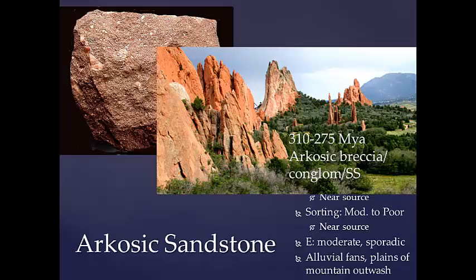This Fountain Formation formed during the period of the ancestral Rockies about 300 million years ago. Yes, 300 million years ago, we had a whole other chain of Rocky Mountains. The Rocky Mountain chain we have now is only 70 million years old, but 300 million years ago, we had a much larger Rocky Mountain chain, and as these granites were eroding away, they made these outwash plains, these giant alluvial fans, these aprons that spread out from a mountain valley, and it made the Fountain Formation, Red Rocks and Garden of the Gods.